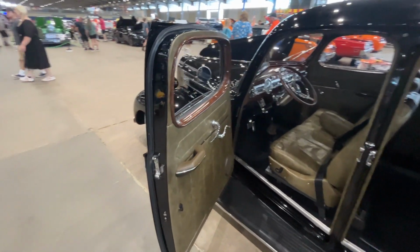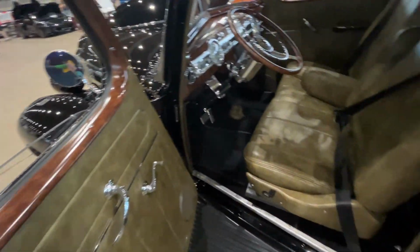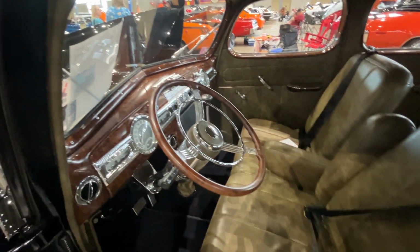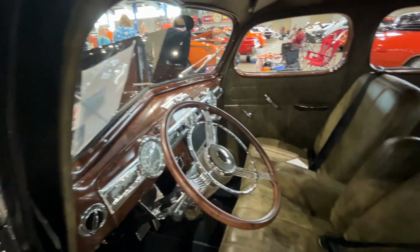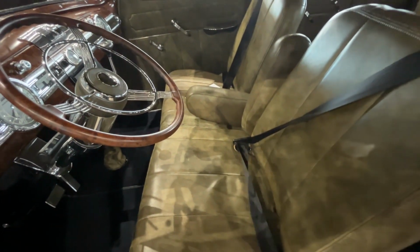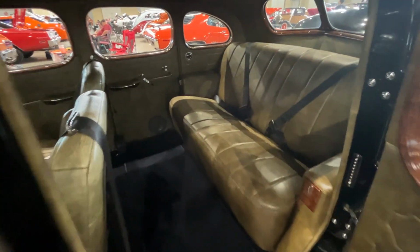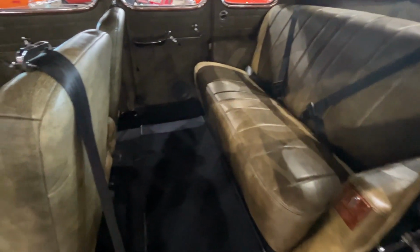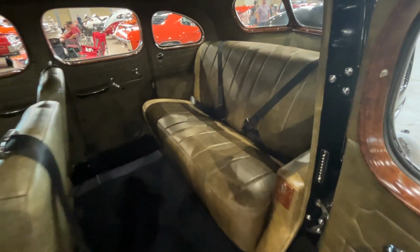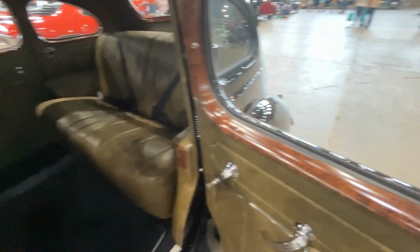Custom interior, man, look at that. Yeah, they got this one opened up so you can see because they are very proud of this. Look at the woodwork and the leather work. It's almost like a greenish brown. Huge back seat. Don't think you couldn't stretch out in this. Man, it's like sitting on the couch at your house. That's how these old cars were.